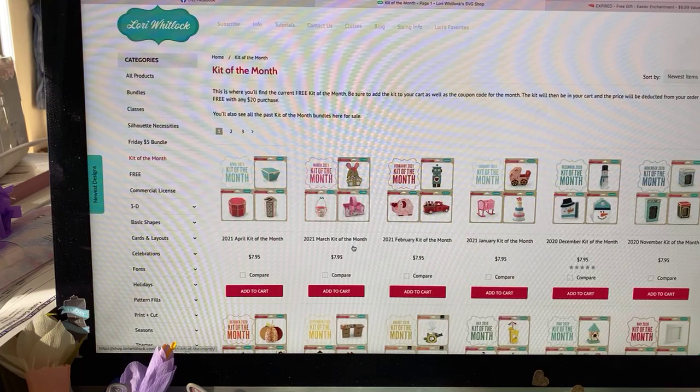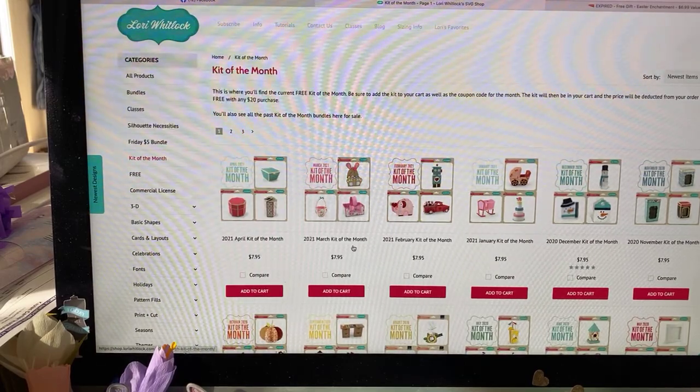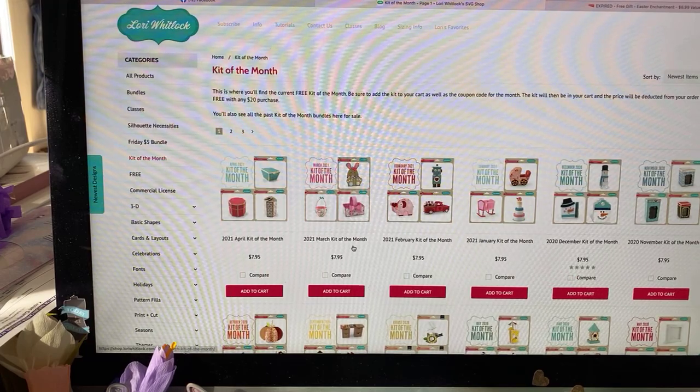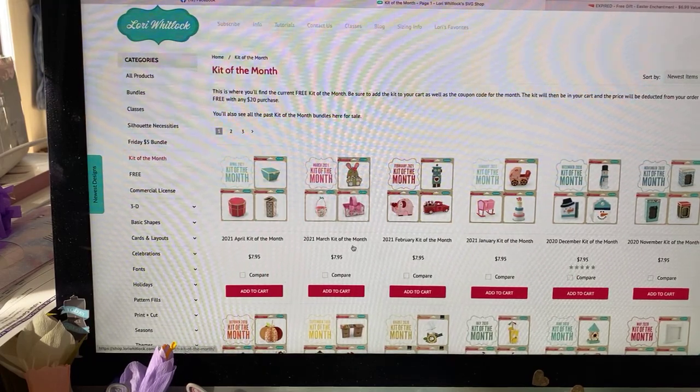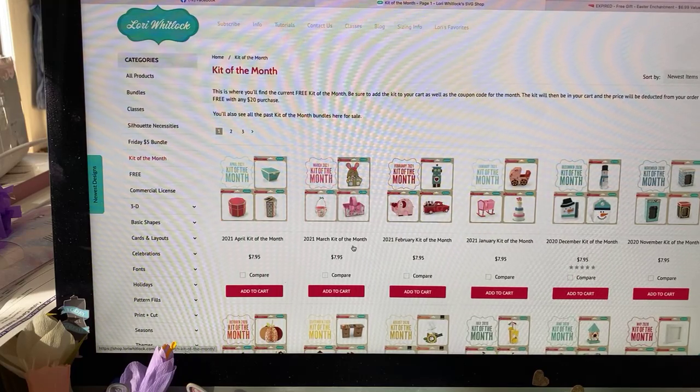Now, the thing I like about Laurie is she has regular sales. So even though her products are like $2 or $3, she generally will have like 30% off or even 50% off sales. They're usually in the middle of the month. And this past weekend, she had one for 50% off, and I sent a lot of people there.